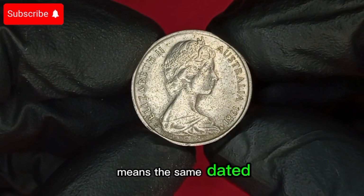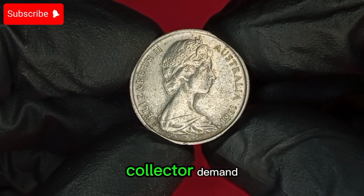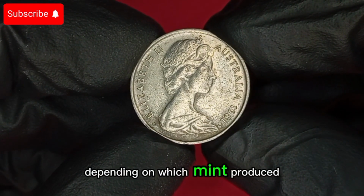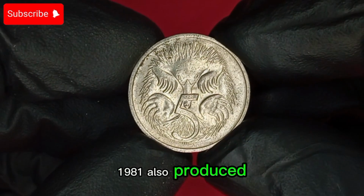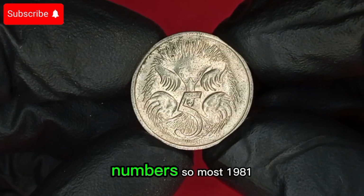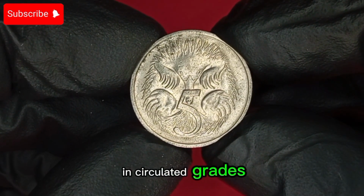That means the same dated coin can have different subtle die characteristics and different collector demand, depending on which mint produced it. The multi-mint production in 1981 also produced very large overall numbers, so most 1981 5C coins remain common in circulated grades.